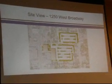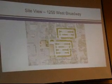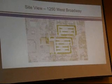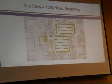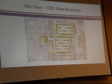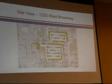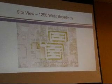There will be an entry plaza here. The main entrance is on Broadway. Like I said, 4-story building here, connected by the link to the 5-story building here, and then surface parking behind the facility, in what I think is currently somewhat of a park on school district property they own. So just in terms of meeting the needs of all of the services that are in the facility, this is the outline for the project.